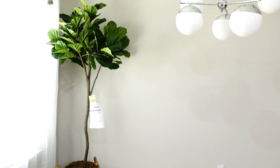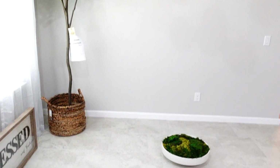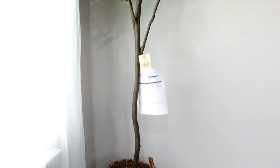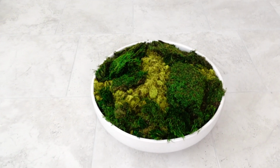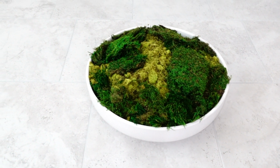Oh, I love it. Now, this is what we're working with as far as my dining room. I got this tree from World Market and I love it. And I just threw it in this basket. I don't know what I'm gonna do to fill the top of that. Maybe some moss, but this, oh, stay tuned for how I put this together. Look how it turned out.